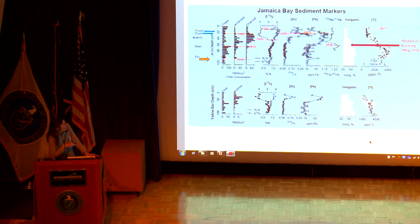The other thing we could do: James Brown, who's at NASA, looked at the isotopes of lead and matched them to 1839 emissions in the Midwest from coal burning. So the really neat thing, I think, from these records is that we can try to tie what we see in the cores to local and even regional history. Yellow bar, we didn't tie everything as much, but we can see the same patterns going on in the core.